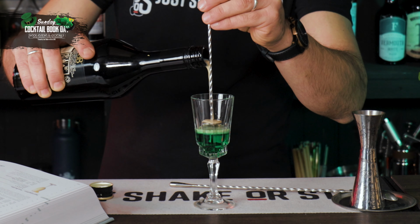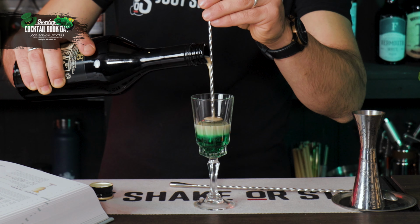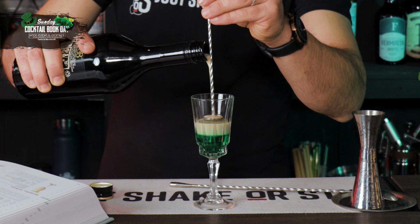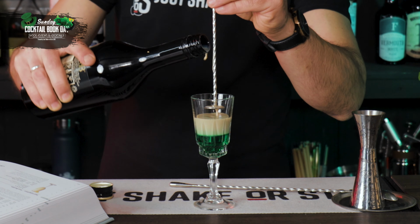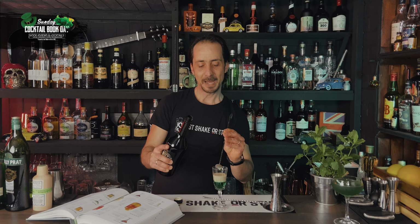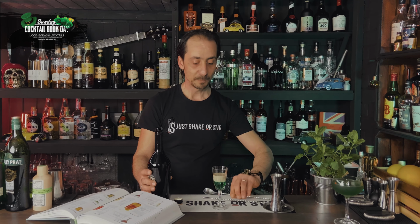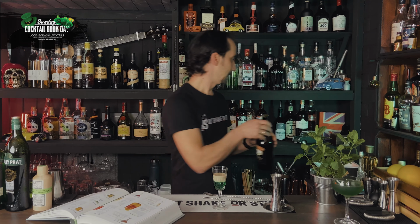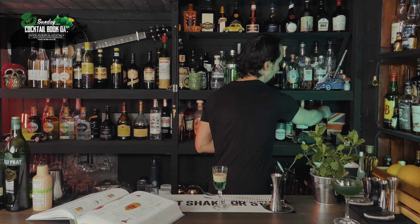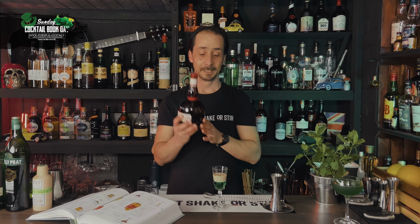There you go. Just slowly gonna start building up our Baileys on top. Make sure you do it pretty much the same amount as the mint. Okay, leave your spoon on the side because we have one more ingredient. Alright, Baileys going back here. We have much space to leave all the bottles on the bar, so yeah.